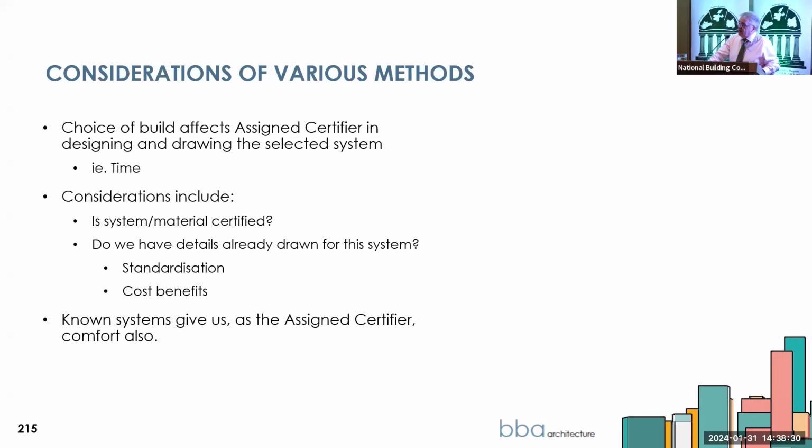Also, what happens is when we do get to site, and I'm digressing a little bit, the main contractors, in fairness to them, have got their head around all of this, and we are collecting CE certs and they are collecting GOPs. But we've had trade brochures sent into us for approval, and this all takes time. At that point, it helps us from an Assigned Certifier point of view, and we do the Design Certifier as well, if we've already used the system. If we know the system, it helps us time-wise, it helps us in standardization, and it can have cost benefits to ourselves.